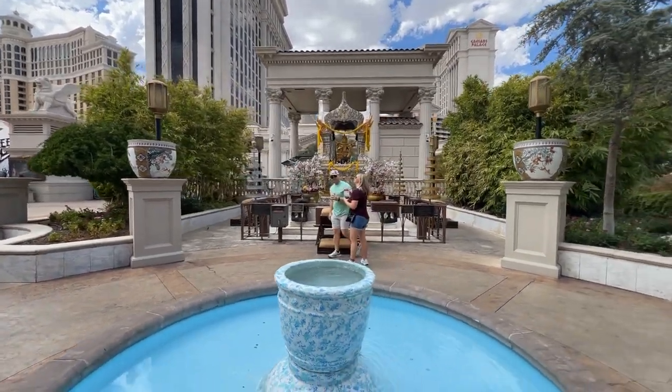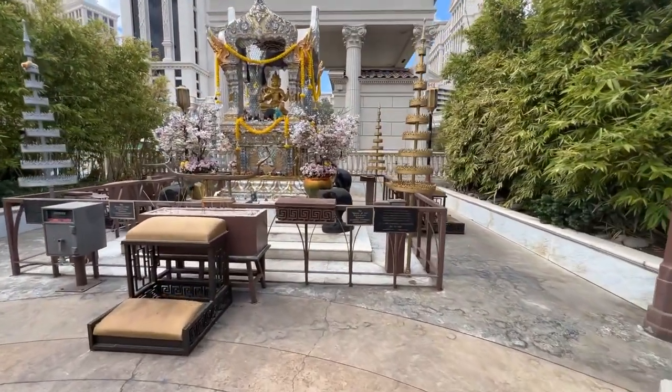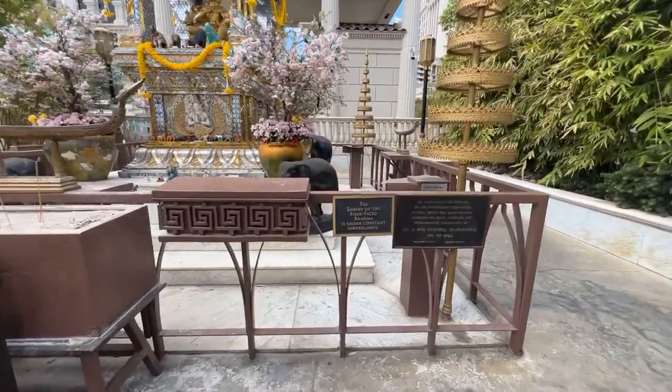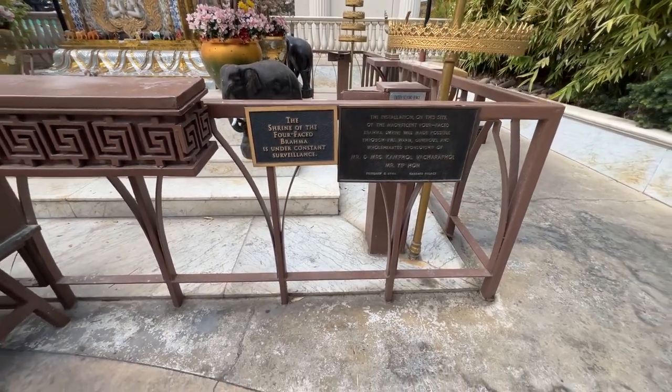The Shrine of the Four-Faced Brahma was dedicated to Caesars Palace in 1984. It is a replica of the famous Erawan Shrine in Bangkok, Thailand. It's a beautiful piece and allows you to light incense and say a prayer.